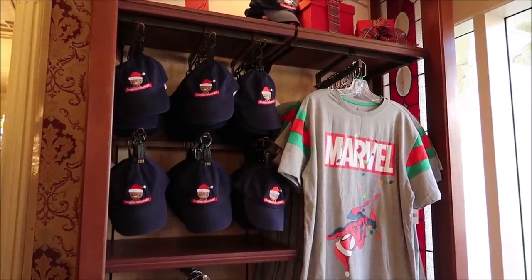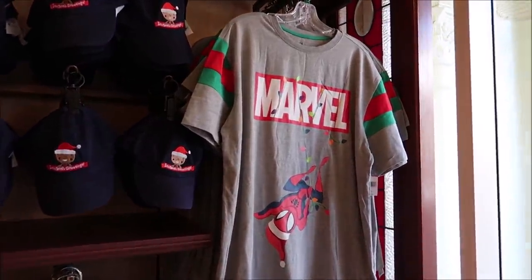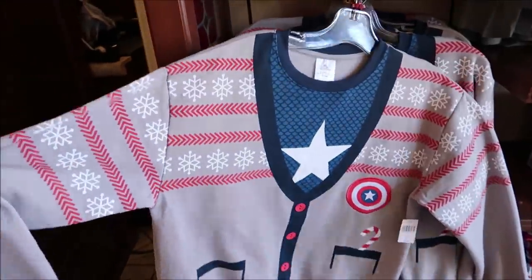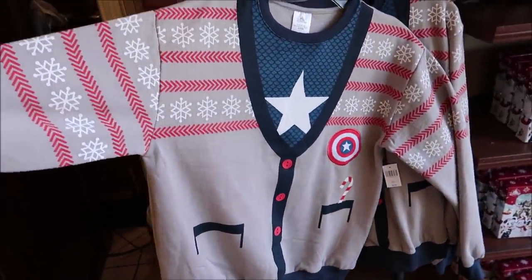Now I think I'm gonna head on into the Emporium and see if they have any new merchandise, anything new for the holidays. My friend is looking for a Captain America Christmas sweater, which I honestly don't know what it is, but I'd like to see. Look at all of this holiday Marvel merchandise. Spider-Man hanging from Christmas lights, and then you got Santa Groot with a little Santa hat, and then here is Captain America's Christmas sweater. That is so nice, little candy cane hanging out of the pocket.